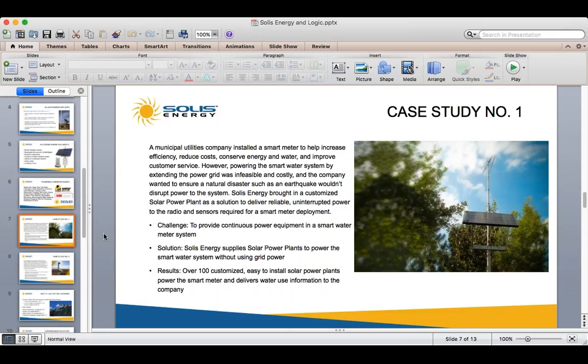The locations where they already had these smart monitors and where they wanted to put out new ones, they could have gotten power to them by traditional trenching. However, the cost was exorbitant, over $10,000 in most cases, close to $15,000 in some others. It was incredibly costly for what was just a trickle of power of what they needed.